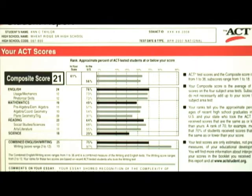As you can see here, this is the score report for Ann Taylor. Now, Ann Taylor took the ACT and she got a composite score of 21. The composite score is an average of the other 4 multiple choice sections on the ACT. So her composite score is a 21 out of 36. So that tells you a little bit about how well she did, but it doesn't really allow you to compare between her and other students.